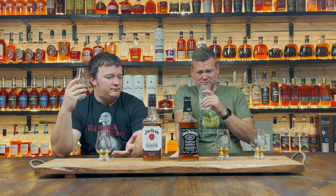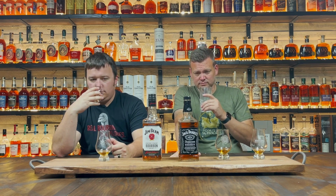What's crazy is I think I like the Jack Daniels nose more, but I think I like the palate of Jim Beam more. But I don't necessarily like the palate of Jim Beam. I don't necessarily like either one of these, and not because they're 80 proof, because I've got plenty of 80 to 90 proof bourbons in my collection.